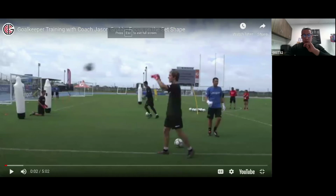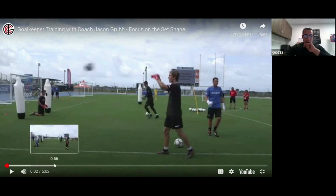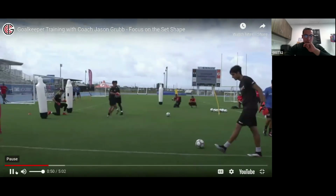again, this is another coach that coaches for Houston Dynamo. And I just want you to listen to the way he coaches how to catch the ball and the importance in keeping your elbows in as you catch the ball. So let me just go a little bit far ahead here, and he's going to be able to talk you through it.